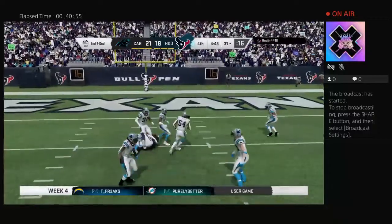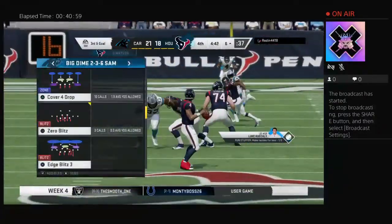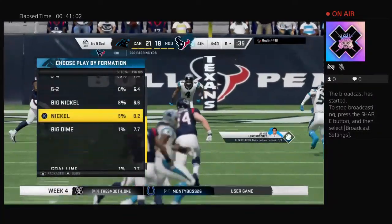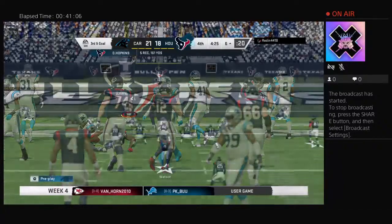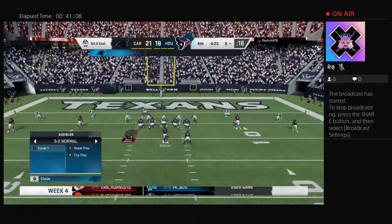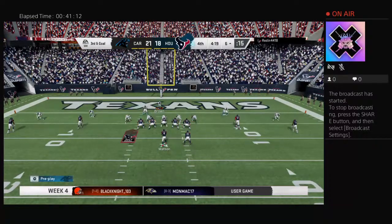He finds Hopkins, complete. And he's going to be brought down just shy of the 5 at the 6. Really nice gain on the completion. However, still third and goal that they face now. They've been so good on third down all day long. Can they convert another here on third and goal?